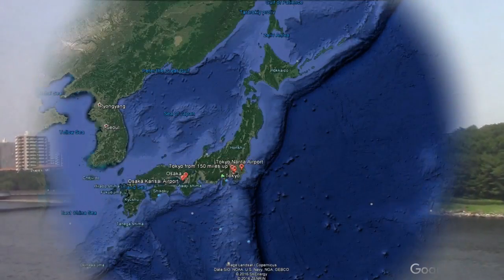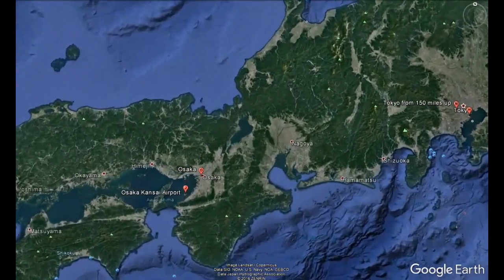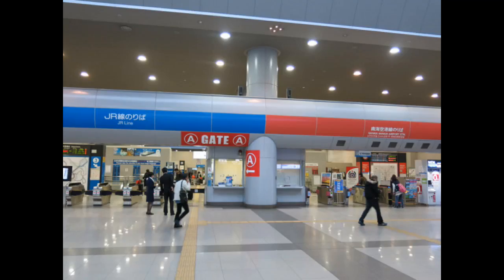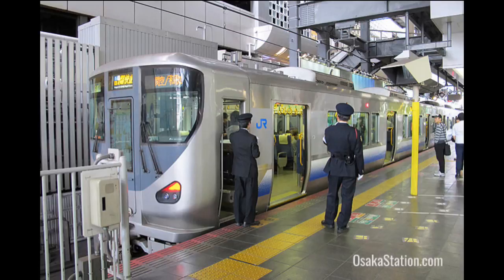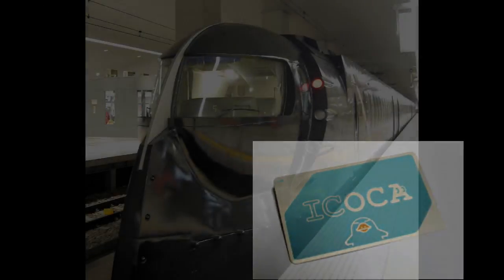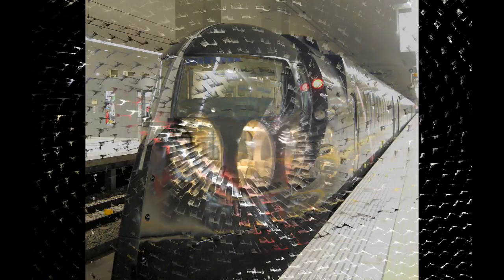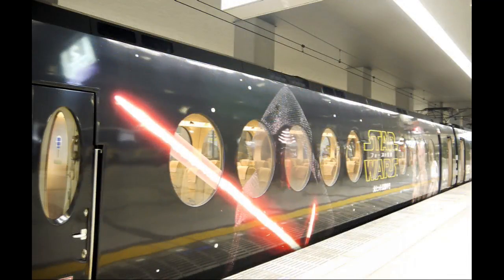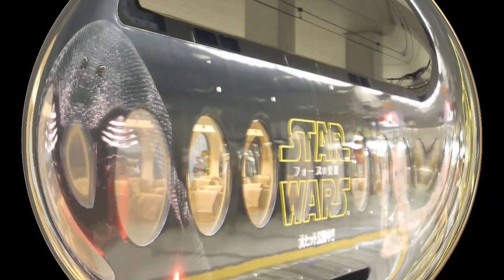A similar situation holds true at Osaka's Kansai Airport, built on an island in Osaka Bay. Service is offered by JR West and by Nankai Railway. With your rail pass, you can ride this nice JR train, or by using your JR West Icoca card, you can ride Nankai's unique Rapi:t, otherwise known as the Darth Vader train. Nankai has capitalized on that association and has a joint advertising deal with the Star Wars outfit.